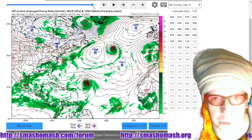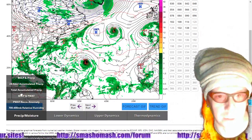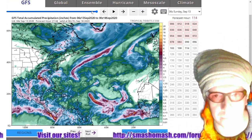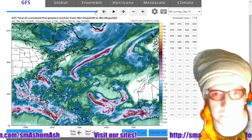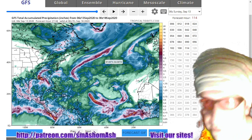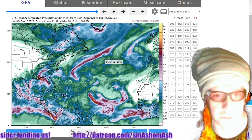I was going to show you total precip, but it wasn't working right. Let's see if it works. And there we go. All right, it is back. Good. There's the total precip. And yeah, the forecast is for like 14 inches of rain there right by New Orleans. Bad stuff, folks.